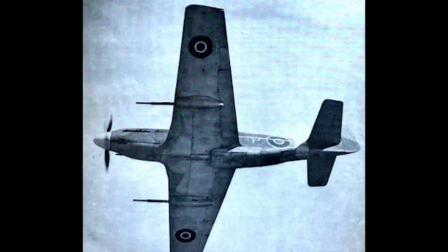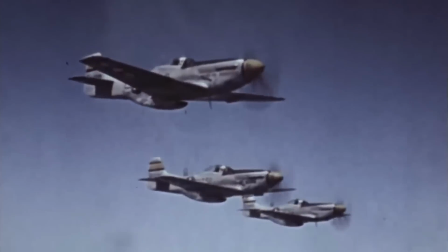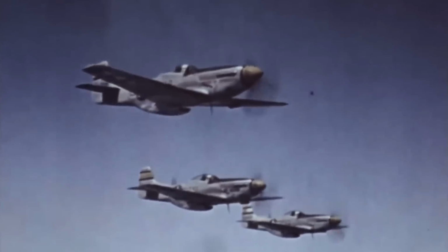This is going to be a short video because instead of dealing with a model of aircraft as I normally do, here we are going to look at a single example. The Royal Air Force's Mustang Mark I AM106. Yes, that is a Mustang with two 40mm cannon under its wings. How cool is that?